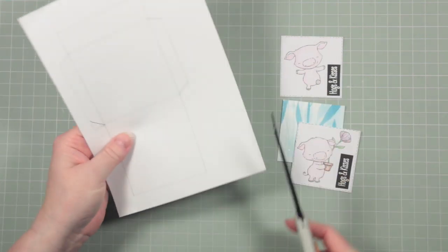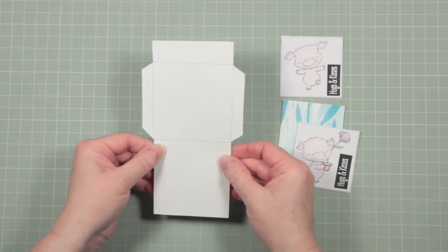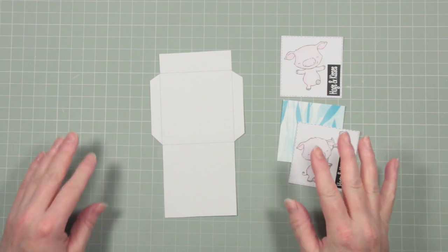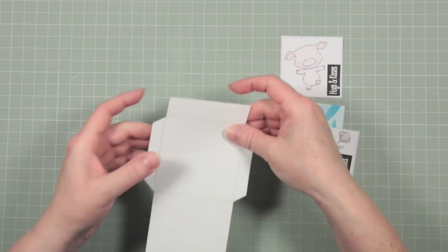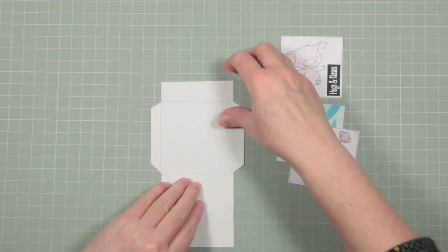I'm going to cut this out. There we go, that's my envelope all cut out. Now it may be you know perfectly well how to make an envelope, but I don't want to assume that you do, and I want to make something that's really nice and easy for you. This top flap I've deliberately left with square edges because it's easier for me to show you.